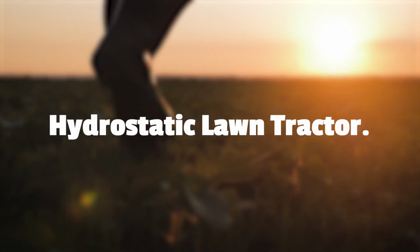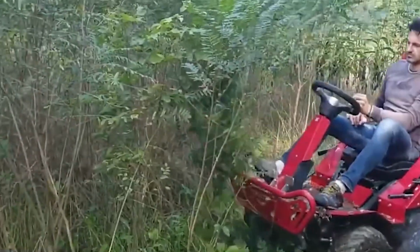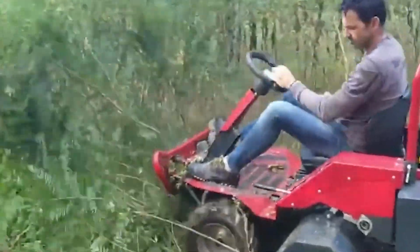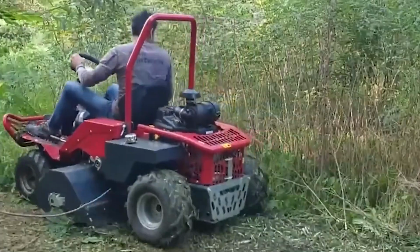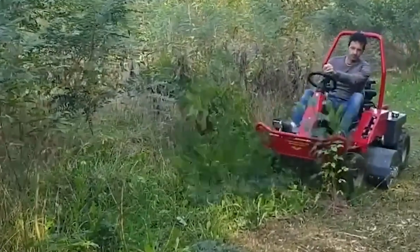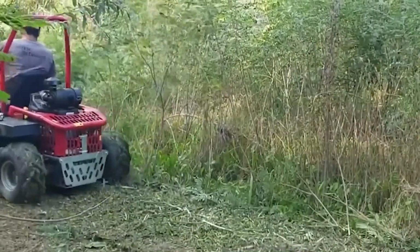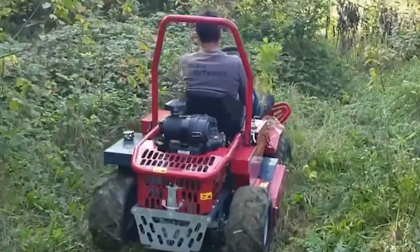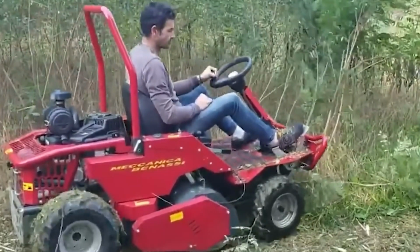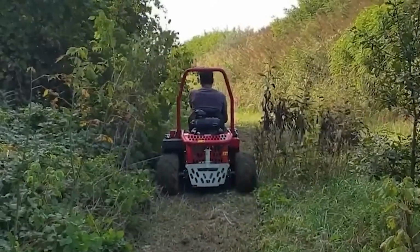Hydrostatic lawn tractor. The video showcases a powerful hydrostatic lawn tractor equipped with a 26 HP engine and a cutting width of 110 cm. This type of lawn tractor is designed for efficient and effective lawn mowing, especially in larger areas. The hydrostatic transmission allows for smooth and precise control, making it easy to maneuver the tractor around obstacles and uneven terrain. The 26 HP engine provides ample power for cutting through thick grass and tackling challenging mowing conditions. The 110 cm cutting width allows for efficient mowing, reducing the time required to complete the task.